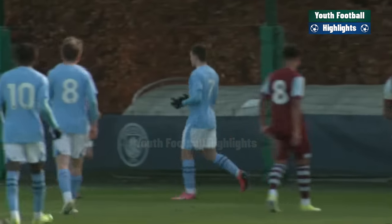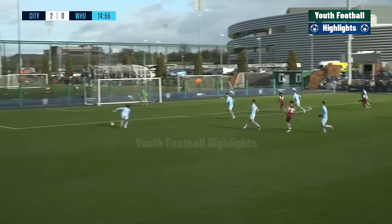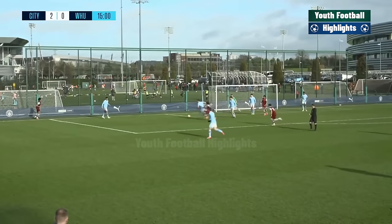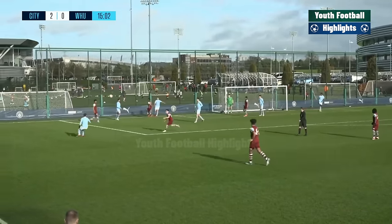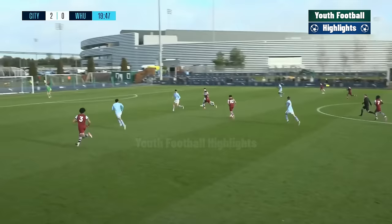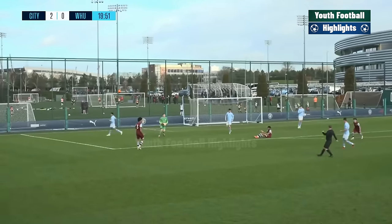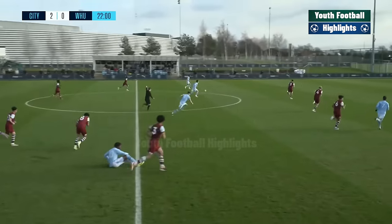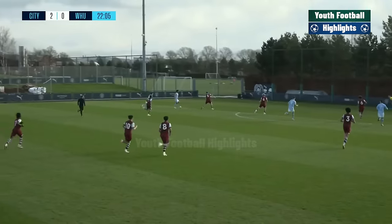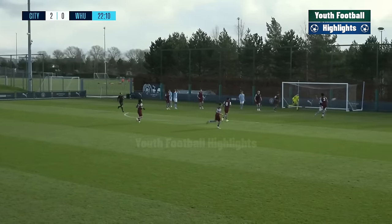Coming off that wing. Here's Rigg. Rigg charging forward. Now, was that a foul on Ayala? Andala breaks for Warhurst. There are two to the left. One of them is Lawrence. Here is Emilio Lawrence. Keeps going. Good save by the goalkeeper.